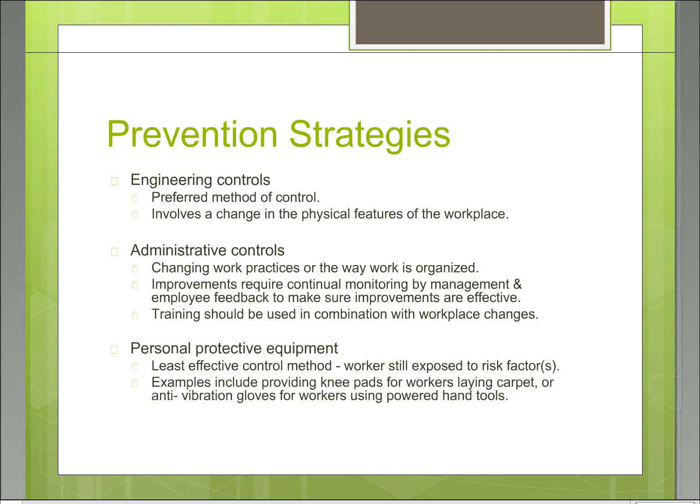From an administrative control standpoint, here is where we're looking at changing our work practices or the way that we actually perform our work. How is our work organized? Improvements typically require continual monitoring by upper management and our supervisors, as well as our own personal feedback, employee feedback, to make sure that any improvements that are implemented are actually effective. Training typically goes along with administrative controls, and that is something that we want to make sure that we're combining with any workplace changes that might occur.